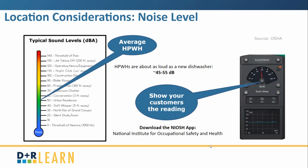One other thing you can do is a lot of installers recommend installing the heat pump water heater on a vibration pad made of rubber or neoprene or something like that to help absorb and reduce that vibration from the compressor. There's these kinds of things that you can do, but literally I'm telling you that in most instances it becomes white noise.